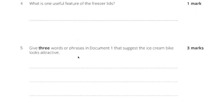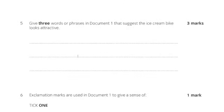Okay. Number 5. Give 3 words or phrases. This is a big question here, look. 3 marks. So we're going to spend a bit more time on this one. Give 3 words or phrases, and a phrase just means more than 1 word. So that might just be 2 words together. Give 3 words or phrases in document 1 that suggest the ice cream bike looks attractive.